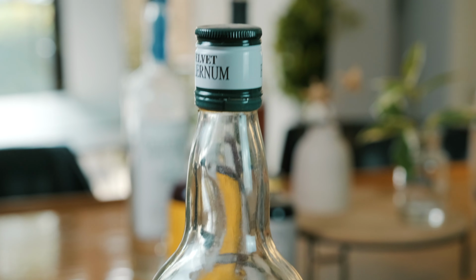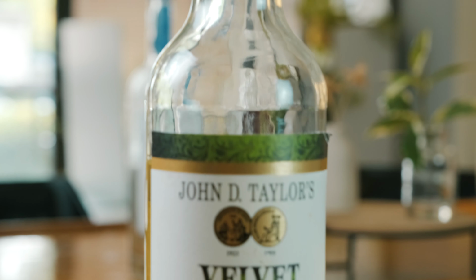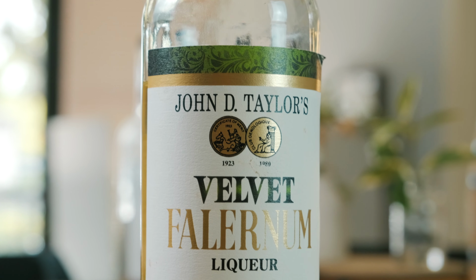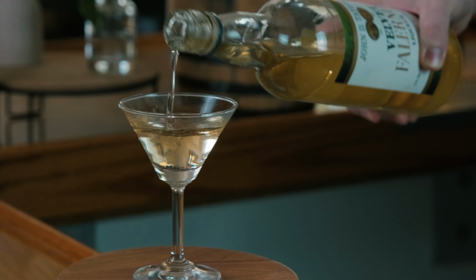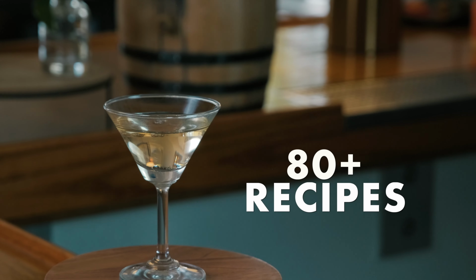There's a pretty wide variety of Falernums on the market, and each one of them emphasizes or focuses on a different flavor profile. We recommend giving them all a try and figuring out which flavor profile suits you best. Falernum shines in cocktails like a spiced Mai Tai, a Saturn, a Zombie, or a Chartreuse Swizzle. I'm a big tiki fan, so maybe I'm biased, but I can assure you that these cocktails will be big hits at your next get-together.